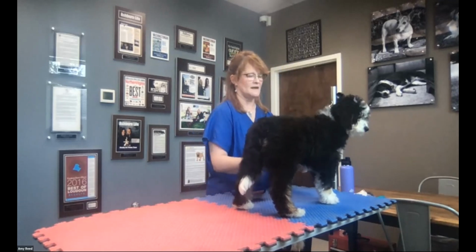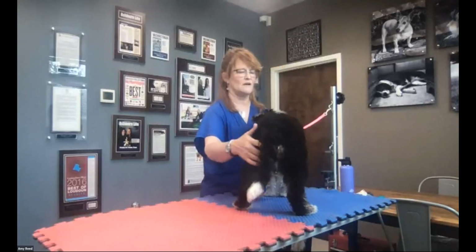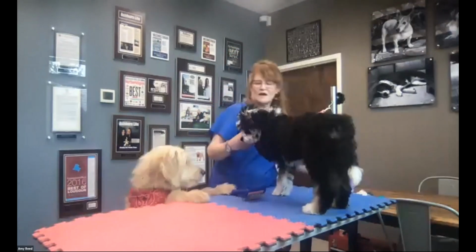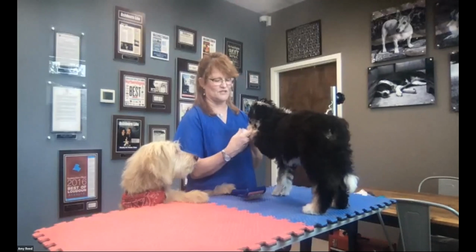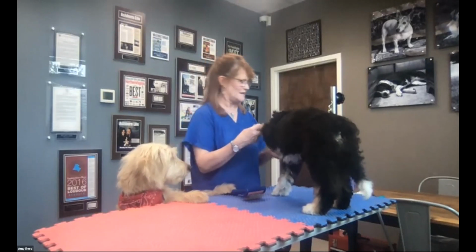Along with that same idea is getting the puppy used to you handling their toenails. We don't want to play with their feet. We just want to take their foot real gently, and I'm using my finger to massage her toenails while she's waiting for the cream cheese. So she's already figured out she's getting cream cheese if she lets me do something. So that's a good thing.